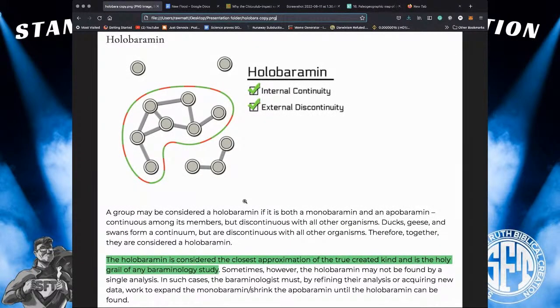Name something that God created. That's the phylogeny challenge.